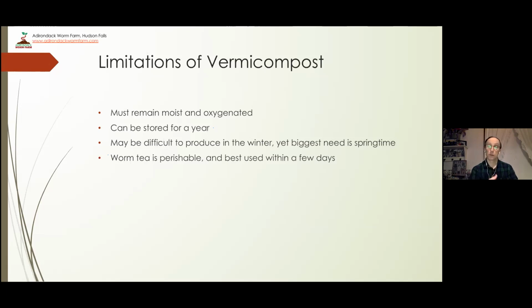That's got some good airflow going, and so it'll keep the oxygen, but because of the airflow, it's going to start to dry out. So if you don't keep it moistened in some fashion, then it's going to dry out. The microbes in your castings are going to die, and again, it won't be nearly as effective as it could have been. But if you keep it in the right conditions, you can store your vermicast for up to a year, and it'll still be very, very potent for your plants.